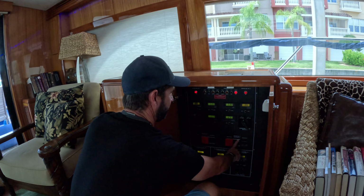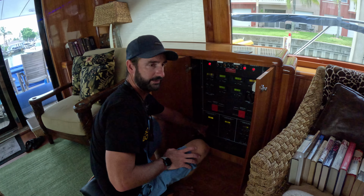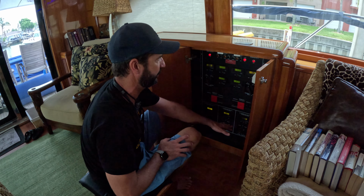Now there's still a leg that is running off of shore power 1, so we're going to switch that over to 2. So everything's on 2, running off of generator 2. Now that is switched over, and we can shut off shore power 1. Now we're good to disconnect the shore power cables off of the dock and stow those on board. Now we're running off of ship power.